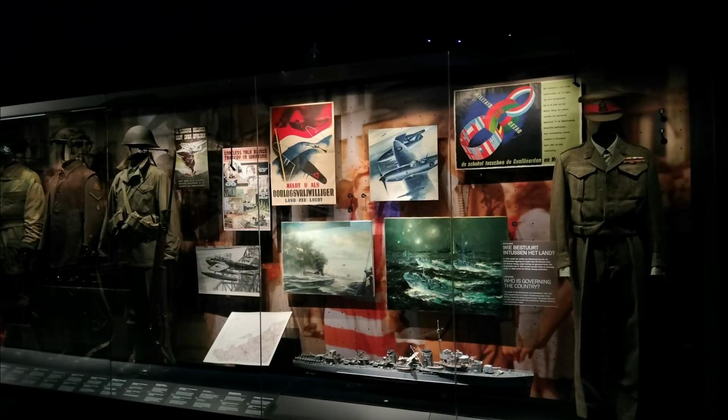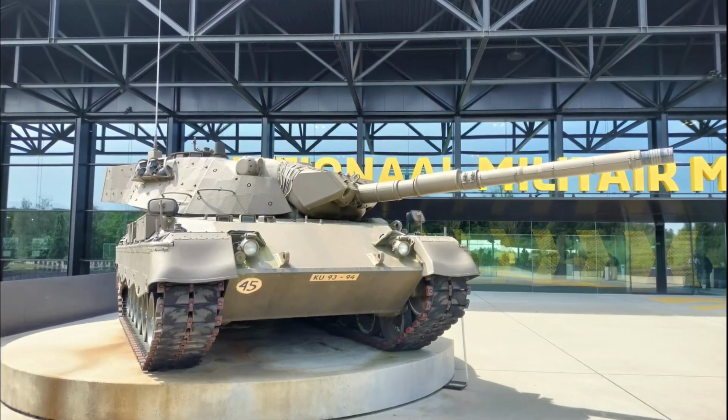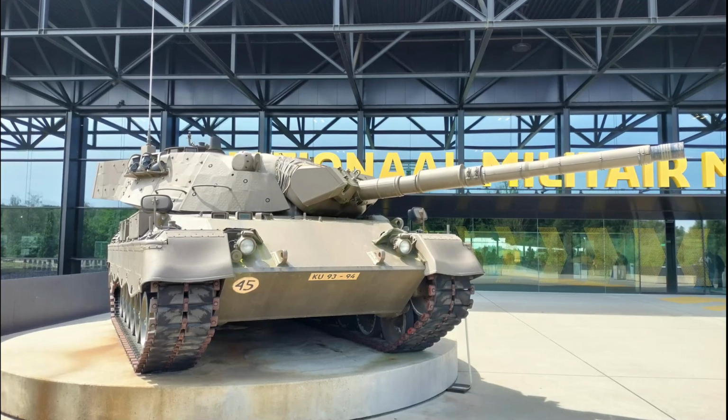Now since we're looking at Cold War tanks, let's head outside to the museum entrance. There we can find an extraordinary main battle tank that's definitely one of my favorites.